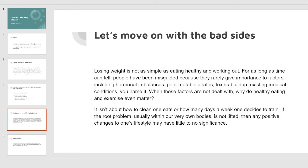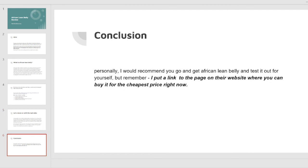Losing weight is not as simple as eating healthy and working out. For as long as time can tell, people have been misguided because they rarely give importance to factors including hormonal imbalances, poor metabolic rates, toxins buildup, existing medical conditions, you name it. When these factors are not dealt with, why do healthy eating and exercise even matter? It isn't about how clean one eats or how many days a week one decides to train. If the root problem, usually within our very own bodies, is not lifted, then any positive changes to one's lifestyle may have little to no significance.